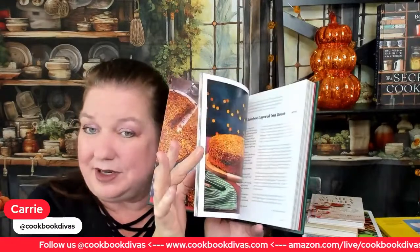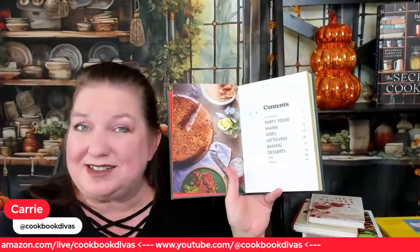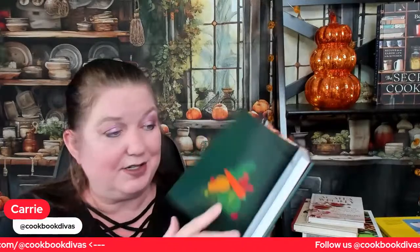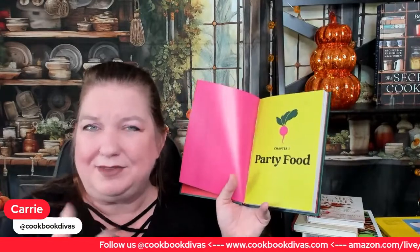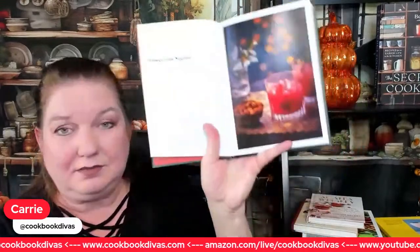I might add some dairy back in here, because I'm vegetarian, but that's me. Party food chapter. Mains, sides, leftovers, baking, and desserts. Simple. This would be a great Christmas gift for the vegan in your life. I have 2 vegan sisters, and they don't really keep up with cookbooks. I mean, they use them, but they probably cook using online recipes. But still, I could wrap this up and make a pretty gift.